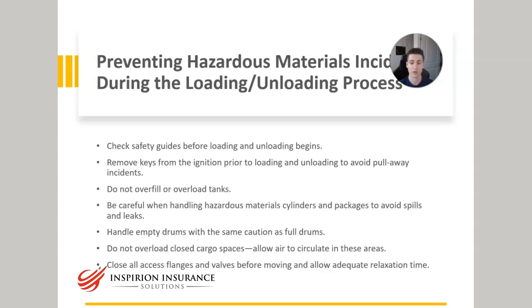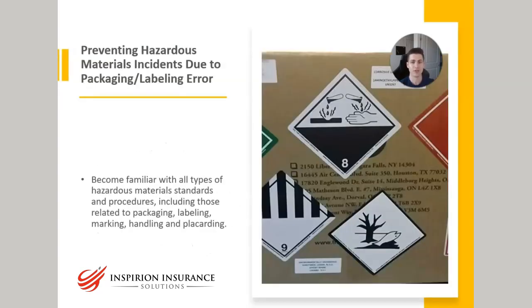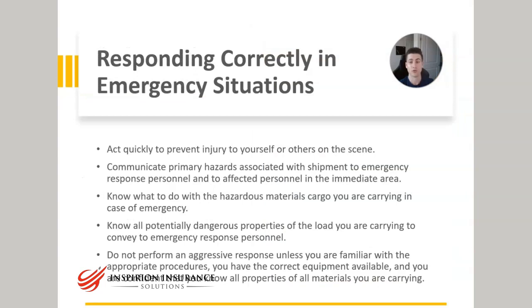Do not overload closed cargo spaces. Allow air to circulate in these areas. And close all access flanges and valves before moving and allow adequate relaxation time. Preventing hazardous materials incidents due to packaging and labeling error. Become familiar with all types of hazardous material standards and procedures, including those related to packaging, labeling, marking, handling, and placarding.